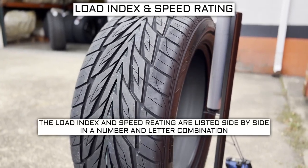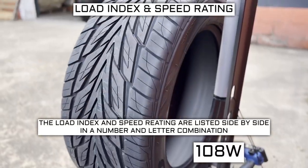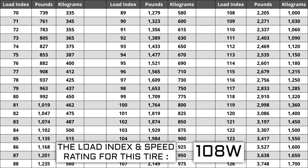Next to your tire size, you will see a number and letter combination like 108W. The number 108 is the load index. This is the number relative to the weight capacity of the tire. The higher the number, the greater the load carrying capability of the tire. Load index ranges from 0 to 150.